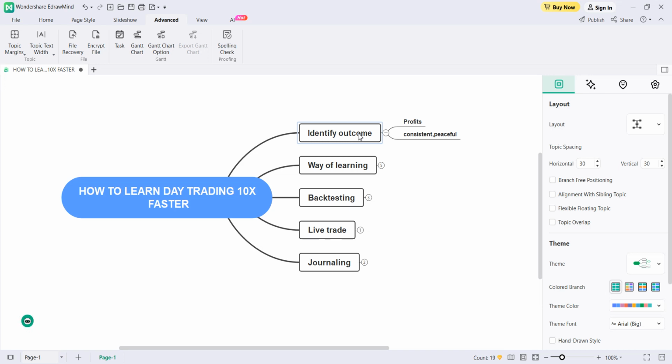When you identify the outcome, your action towards that outcome is so fast. When you don't know what you are expecting from trading, how much amount you are expecting, in which way, in which course you are learning, who is the mentor you are following, write everything down on a piece of paper, because writing it down is like giving something to manifest to the universe. You are asking your wish of the universe.